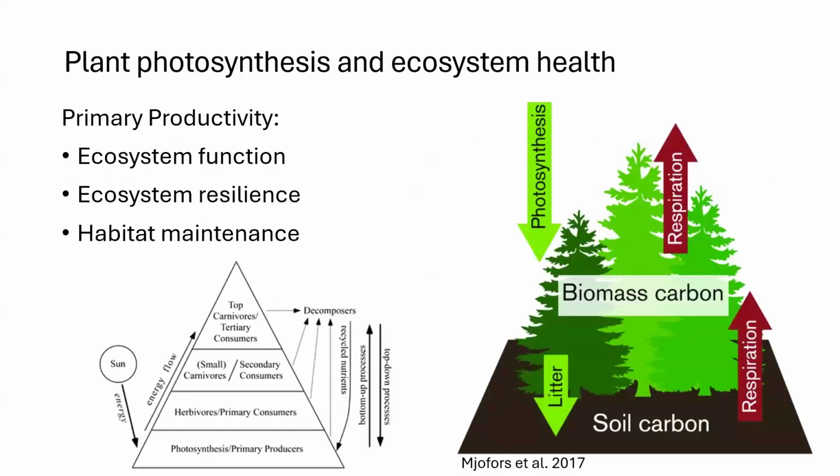So a little background information: plant photosynthesis is a critical component in ecosystem health. It is the underlying mechanism involved in regulating a variety of ecosystem processes like the carbon cycle, for example, here in this figure. It's also an important component in maintaining habitats for all biodiversity within that ecosystem, as well as ecosystem resilience in response to environmental change.